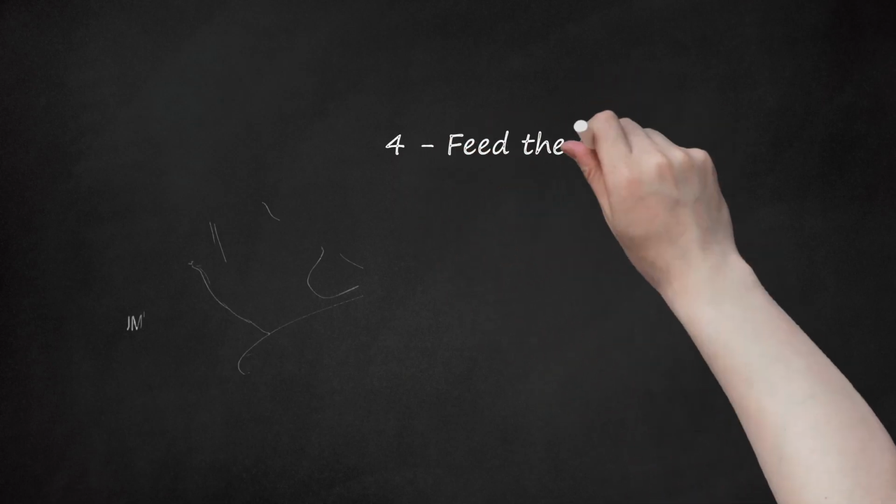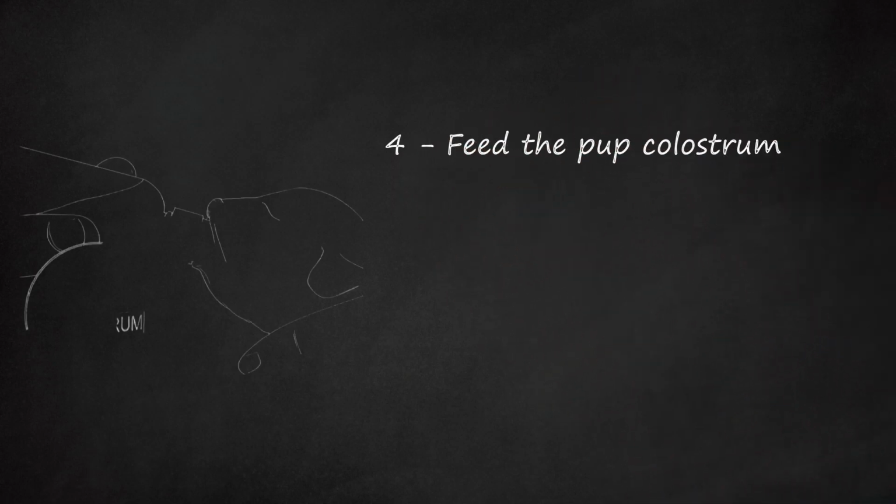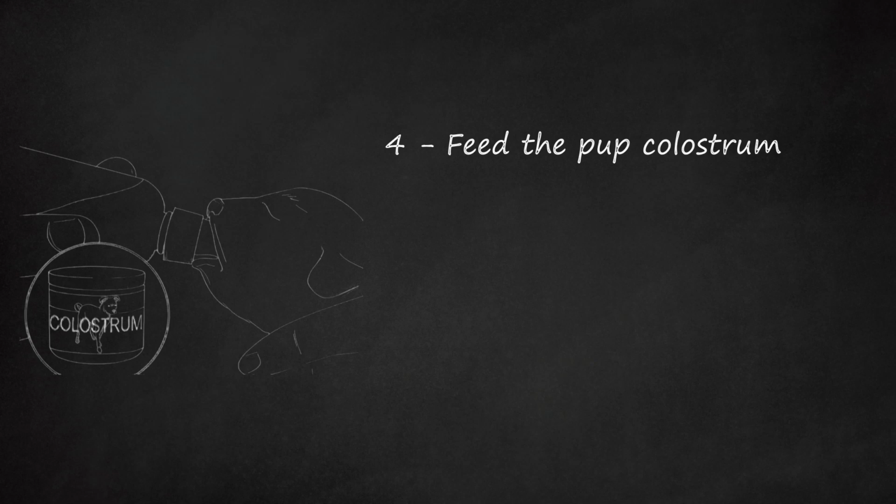4. Feed the pup colostrum. During the first 1 to 2 days of delivery, the mother produces a special milk called colostrum. By feeding on this fluid within 12 hours of birth, the pups ingest needed antibodies from the mother's bloodstream. Without prompt nursing, the pups will be susceptible to infection in addition to dehydration and malnutrition.